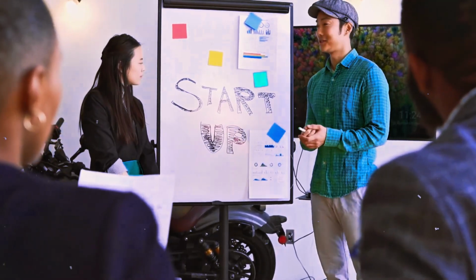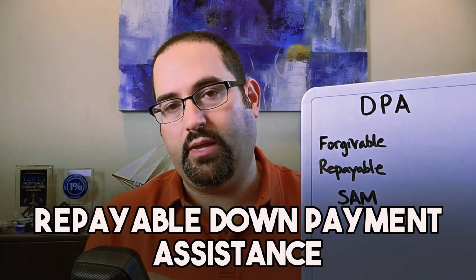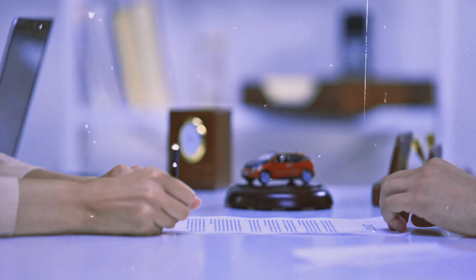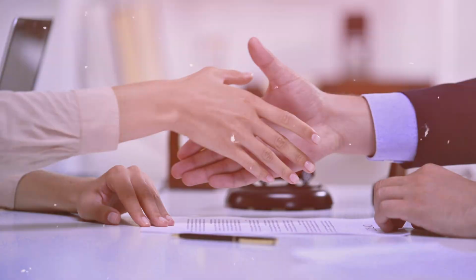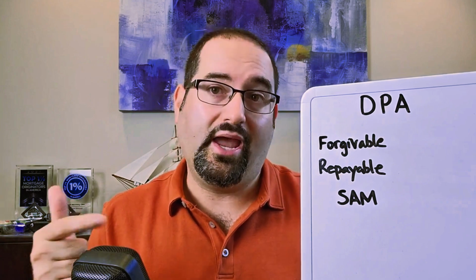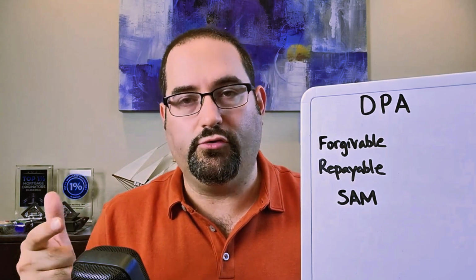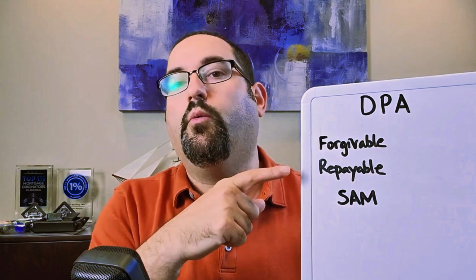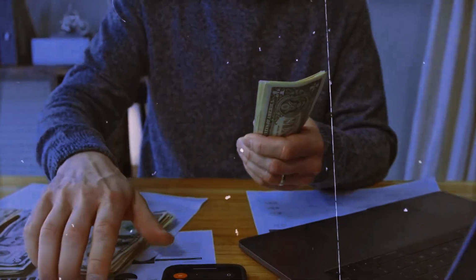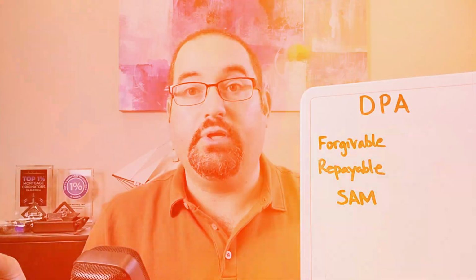Now, on the repayable down payment assistance, the repayable is just a second mortgage on the property. So they're going to give you a second loan, which will be on the title of the property, and that second loan will cover 3.5% to 5%, depending on the program, of the price of the home. That will take care of the down payment, and again, sometimes a little sliver of those closing costs that you'll need to pay. But with the repayable one, there's actually a monthly payment, a monthly obligation that you're going to need to pay, at some point.